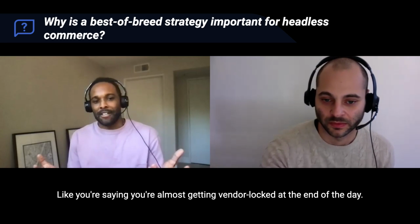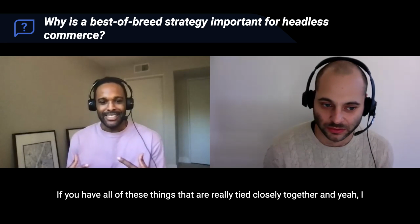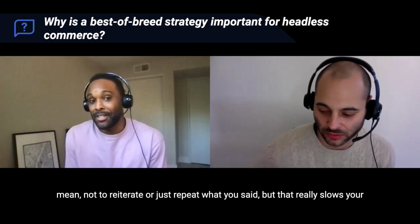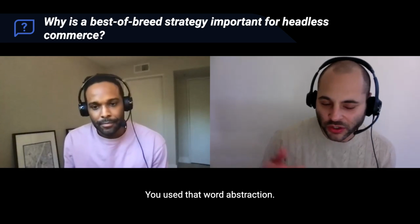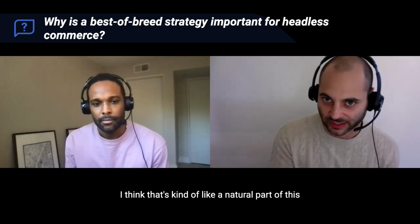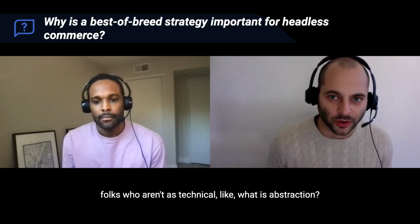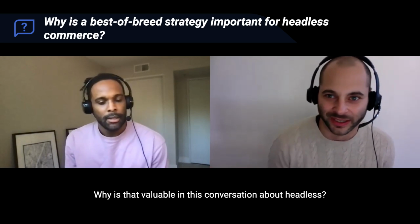Yeah, that's a great point. Like you said, you're almost getting vendor locked at the end of the day if you have all of these things tied closely together. And that really slows your process down. It really just keeps you behind the head of the pack. You used that word abstraction. I think that's a natural part of this conversation, but what does abstraction mean? I think developers understand this term, but maybe for folks who aren't as technical, what is abstraction? Why is that valuable in this conversation about headless?